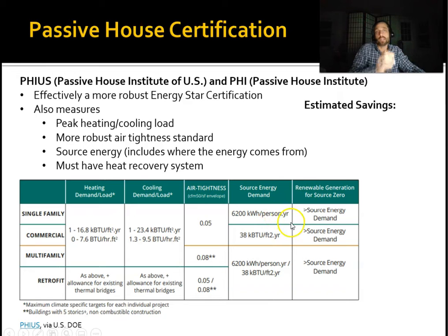So Passive House actually takes into consideration where you're getting your energy from. Whereas Energy Star, you look at how much energy you use. It doesn't matter if it's solar or nuclear or coal based. But Passive House, in order to actually be more robust, looks at your source energy. So that's pretty important.